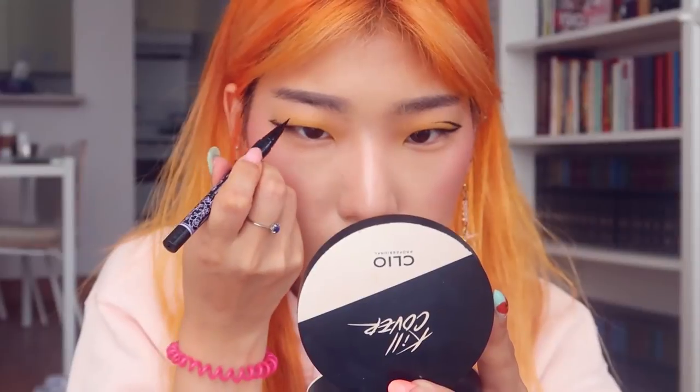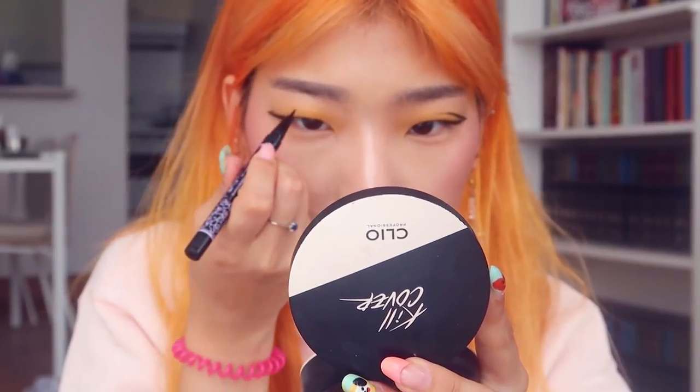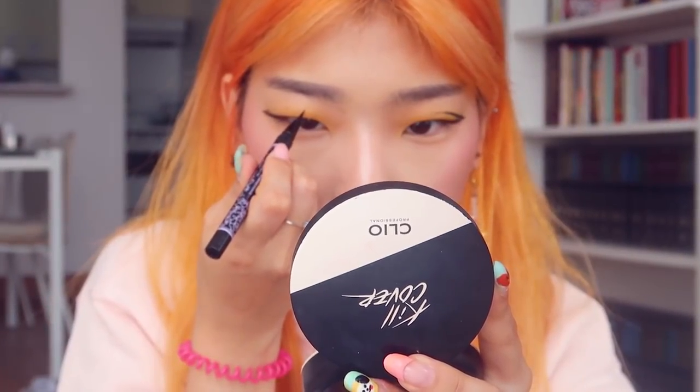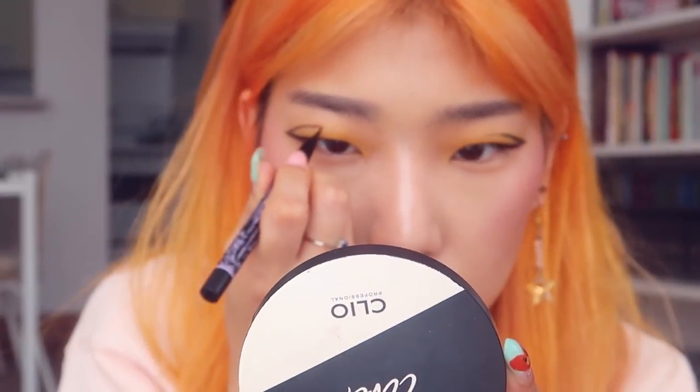Near the middle. Now the hard part is matching it. So here I kind of like to make little markers as to where it would be symmetrical for this side. And then it's kind of just like connect the dots from there, but also checking back to the other side to make sure it's the same.